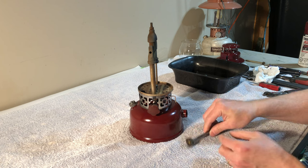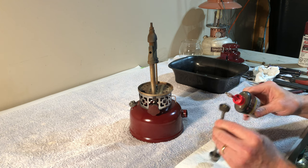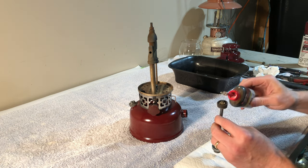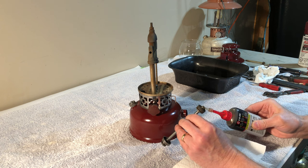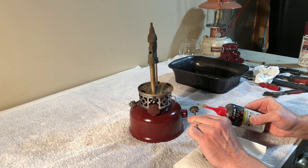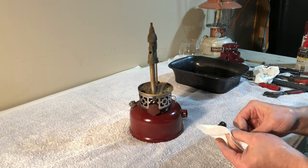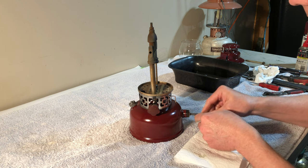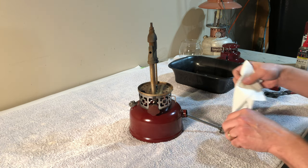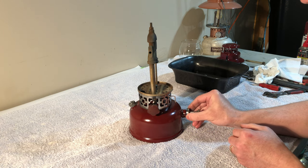Let's put some oil on that. I'm a fan of 3-in-1 oil on these. Pretty much anything but vegetable oil is fine. Vegetable oil will get gummy. Neat's foot oil is what a lot of people use. At least in Coleman's case, that was what they used originally, and that's what they supplied for re-oiling. But just don't use vegetable oil, because it gets nasty and it gets gummy, and eventually it'll harden on the pump leather. So we'll line up our screw hole.